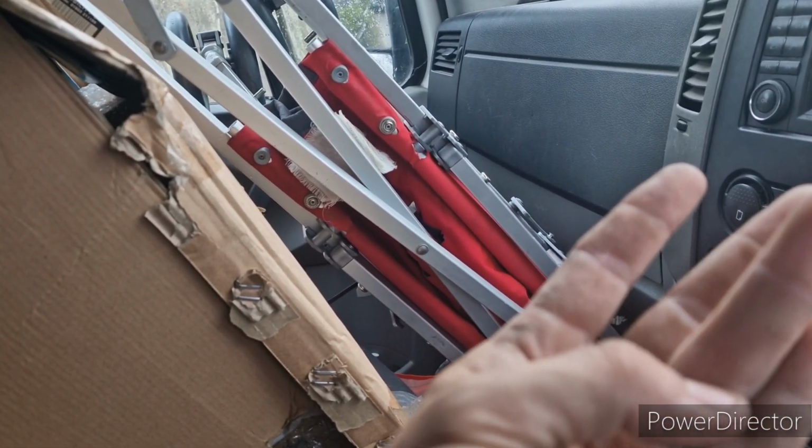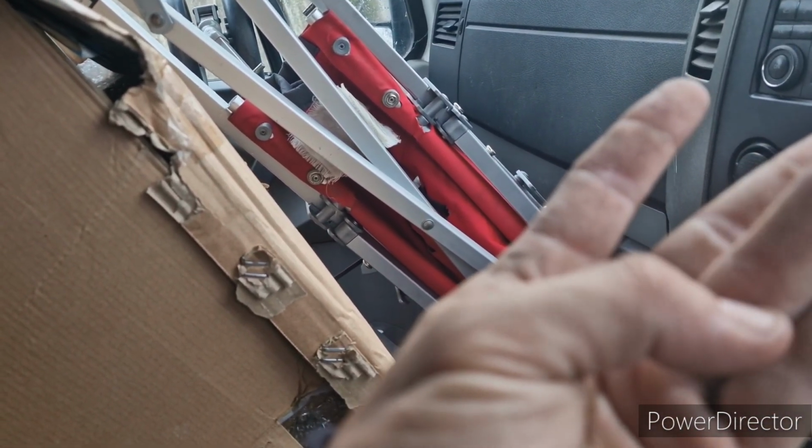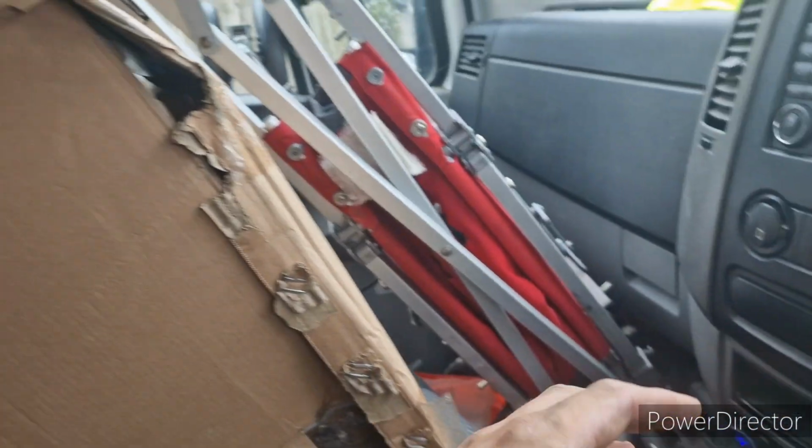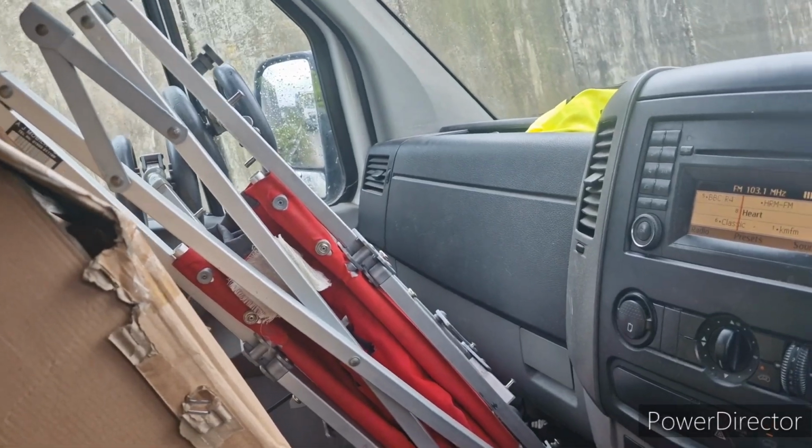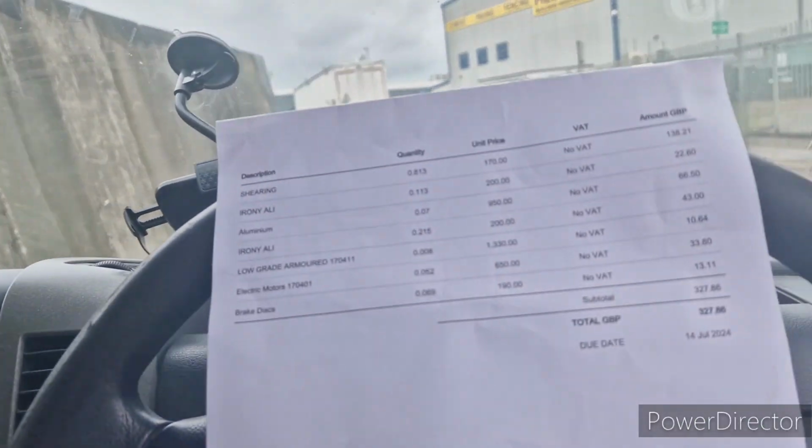Oh, a bit of glass in my finger. How do I get a bit of glass in my finger when I've had bloody gloves on the whole day? And then all this stuff in here that I don't know what I'm going to do with, but I'll do something with it. So yeah, all in all, not a bad day.